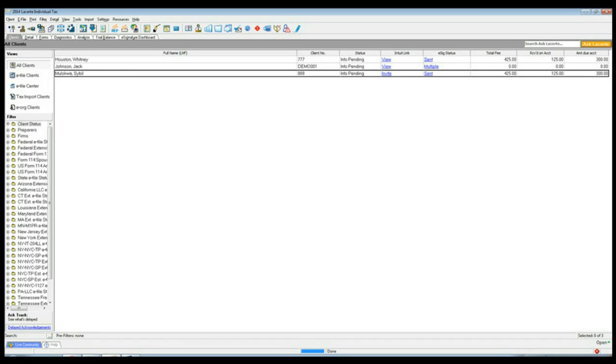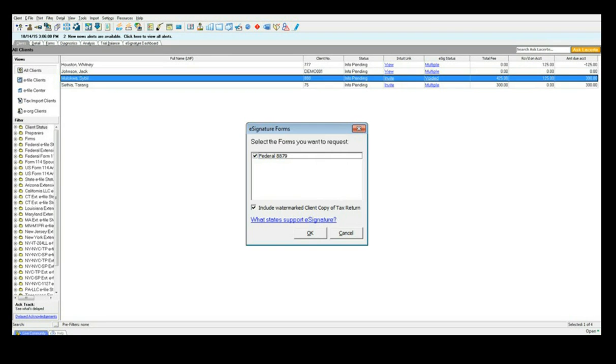All right, so eSig, you're going to start it similar. This is back to the Lacerte client list. There's a column for e-signature. You click on Send. Now here you get a box that allows you to select what you want to send. Here I'm selecting the Federal 8879, and I'm also going to include a watermarked version of the client copy of the tax return. So it's going to say, you know, do not file watermark.